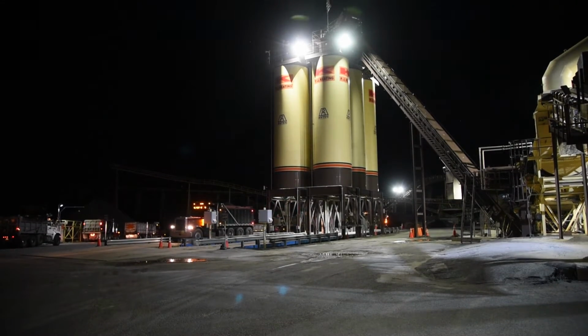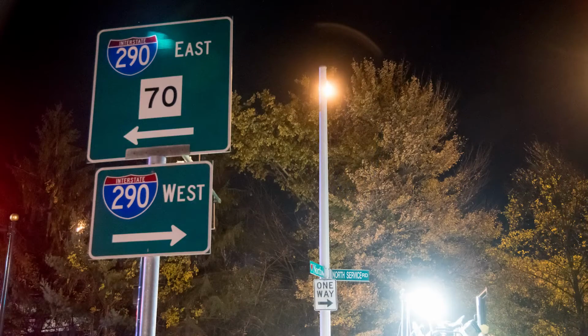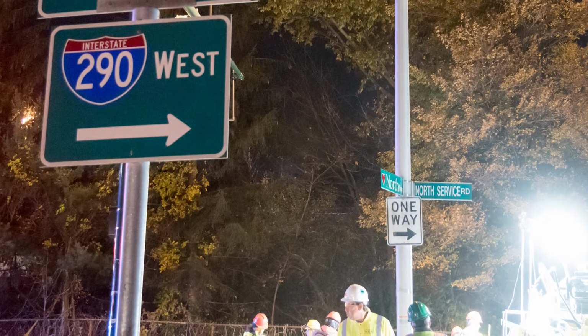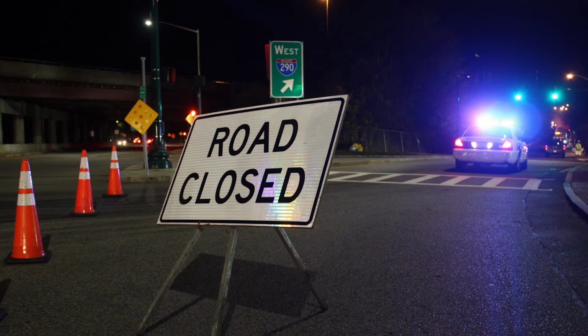Working with MassDOT, that's my primary function. We were tasked with trying to find a location to apply this specific mix. We came up with a location, which was the North Service Road and the on-ramp to Route 290 westbound. Right after we knew we were going to be doing the work, we went right into determining the TMP, the traffic management plan, and how we were going to detour traffic.